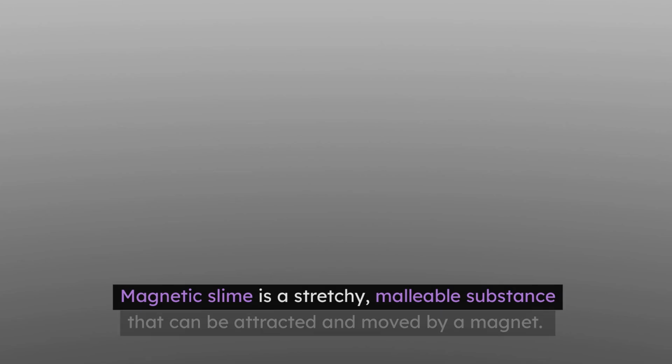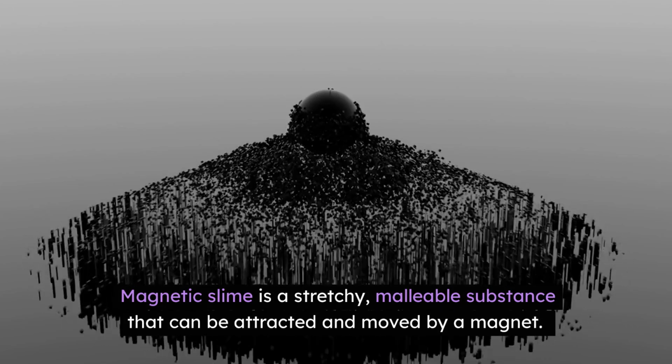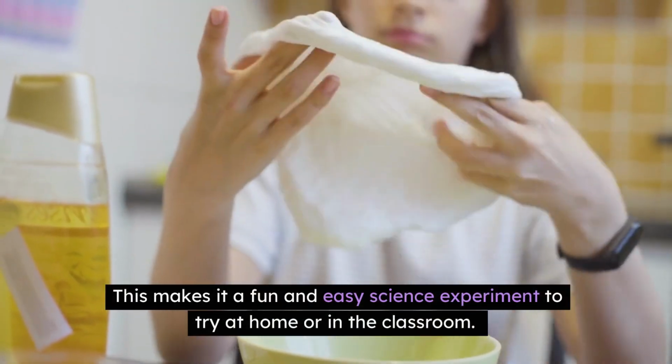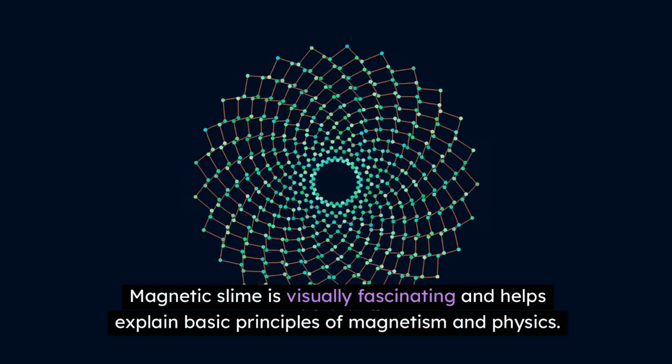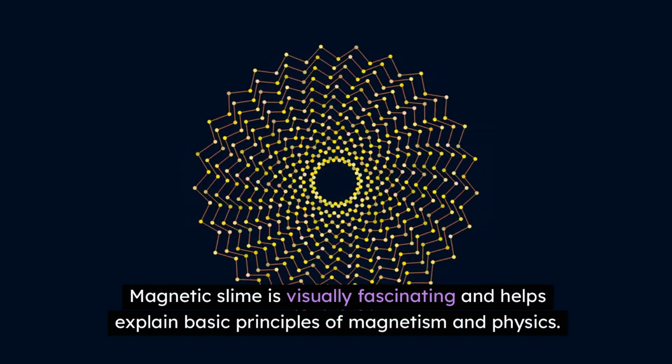1. Magnetic slime. Magnetic slime is a stretchy, malleable substance that can be attracted and moved by a magnet. This makes it a fun and easy science experiment to try at home or in the classroom. Magnetic slime is visually fascinating and helps explain basic principles of magnetism and physics.